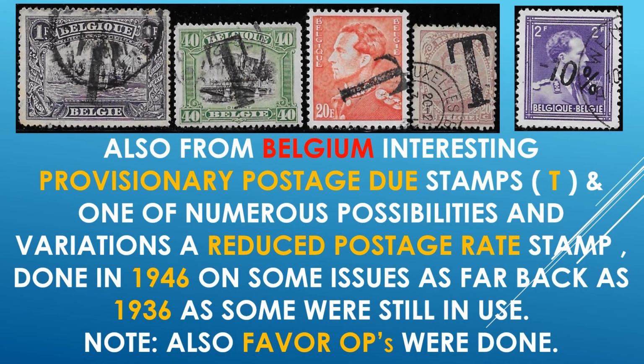Also from Belgium, interesting provisionary postage due stamps, the ones that are hand stamped with a large T standing for tax. And one of numerous possibilities and variations, a reduced postage rate stamp. These were done in 1946 on some issues as far back as 1936, as some of these stamps were still in use. Also, favor overprints were done. This is according to another catalog that I checked on.